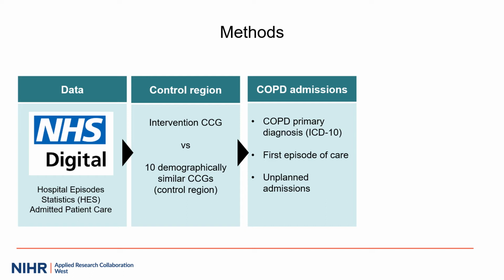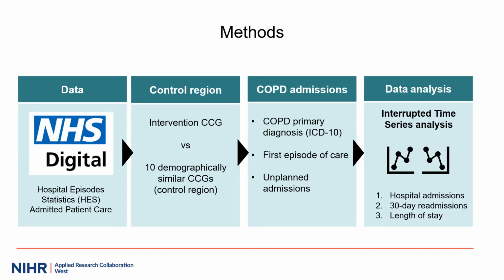We then performed an interrupted time series analysis, and our expectation was that an effective admission avoidance pathway would cause a drop in admissions because of increased support for patients in the community. So the number of hospital admissions was our primary outcome. But we also expected that the intervention could lead to a reduction in readmissions and possibly a reduction in length of hospital stay. So these were our two secondary outcomes.